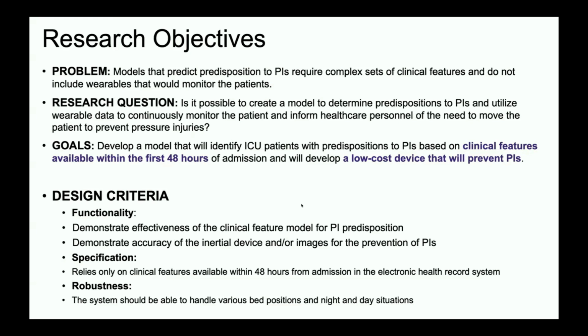For the functionality, we wanted to demonstrate the effectiveness of the clinical feature model for PI predisposition. We also wanted to demonstrate the accuracy of an inertial device that we created and/or images for the prevention of pressure injuries. This would rely only on clinical features available within 48 hours from admission. And this full system, along with the wearable device, should be able to handle various bed positionings and night and day situations for patient position tracking.